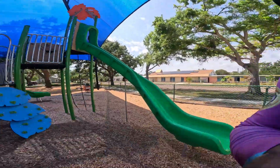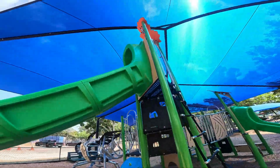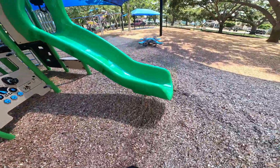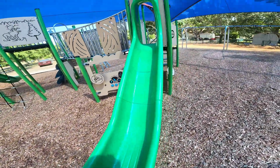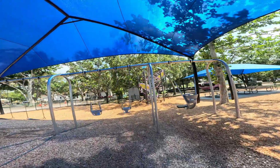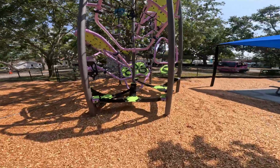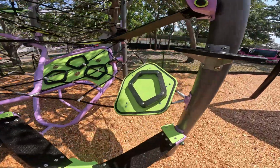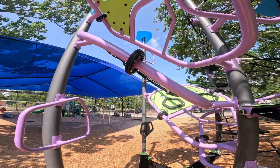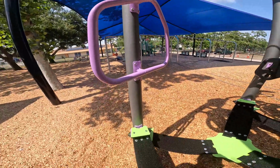Let's check it out. All right, so the slide's cleaned up. Looking good. Check out the other one. No foot marks. When I got here yesterday, the guy was way up there at the top, tightening up that thing over there. Other structure, everything is rinsed properly. No chemicals were used. Just water and a little bit of Awesome. Yes, sir. Nice and quick.